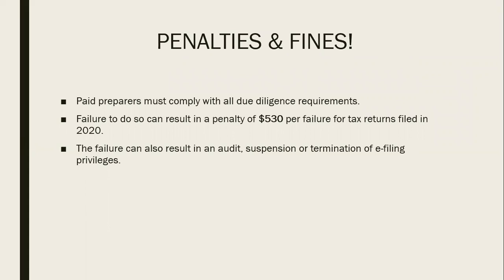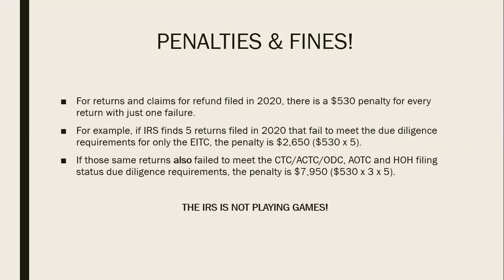it can result in a penalty of $530 per failure per tax return filed in 2020. Each year, this penalty increases, and for 2020, the penalty is $530 per failure. And so these failures can also result in audit, suspension, or termination of e-filing privileges, which we do not want to do. So let's look at an example and make it real, guys.